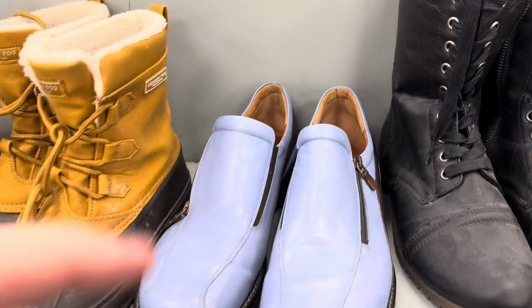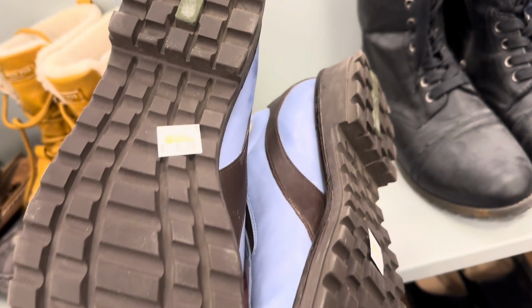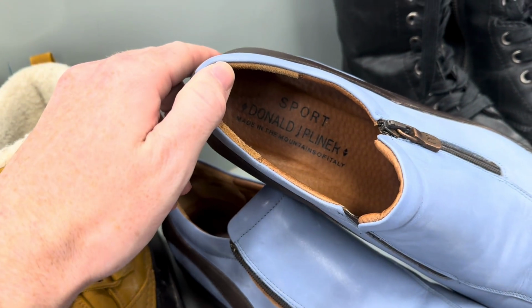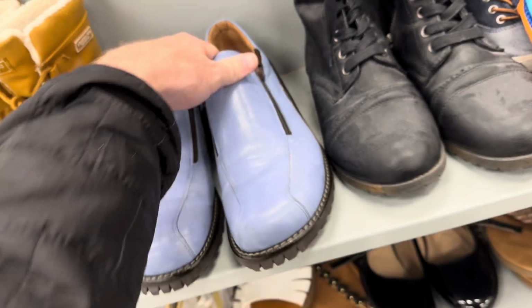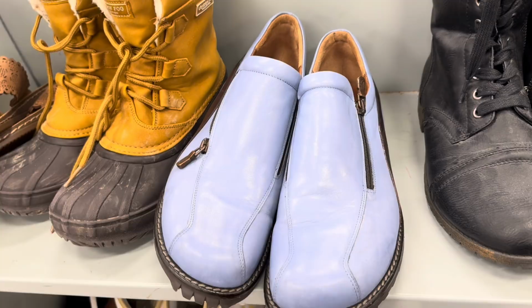I've never heard of this brand before, and I guess neither has the thrift store, because these are only $6 and pretty much new. Obviously, I'm going to list them as used, but Donald J. Pleiner, made in the mountains of Italy. This is an awesome brand. I'm thinking that I'm going to get about $50 or $60 for this pair, so that's awesome.